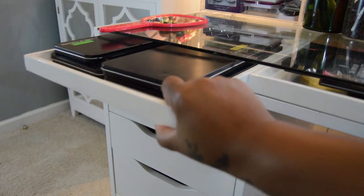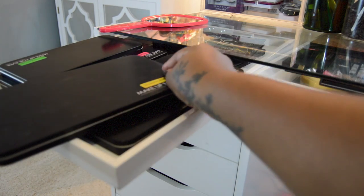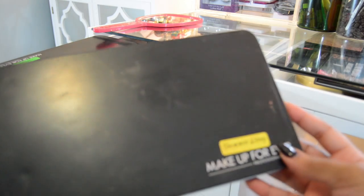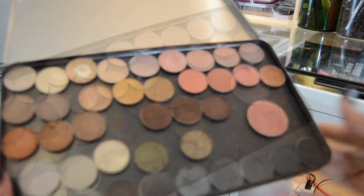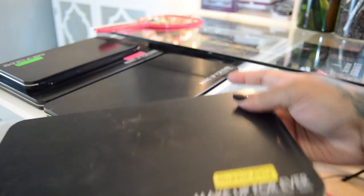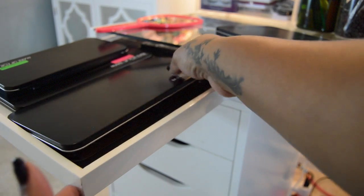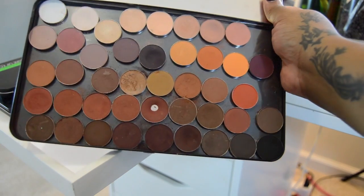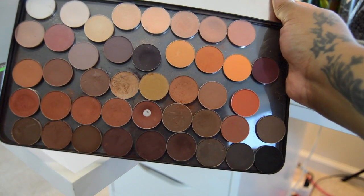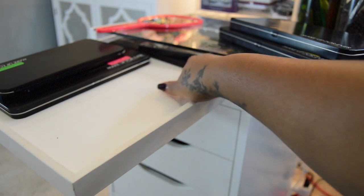Here we have some of the Makeup Forever palettes. So these are the magnetic palettes that you can purchase from there. And then, of course, you can fill them with your eyeshadows. What I love about that is they are larger than the Z palettes. It may not be necessary for everybody, but I have a lot of eyeshadows, so it is necessary for me. And if you guys want to see some of the individual shadows I have, I do have that on my website, so you can check 7beautyinsideout.com.